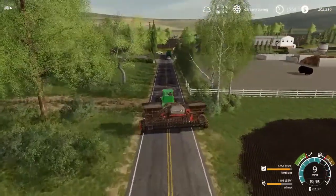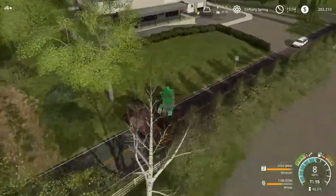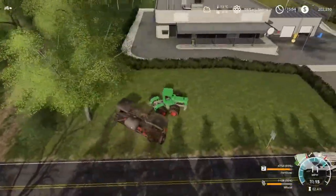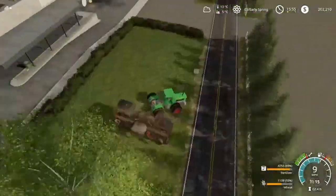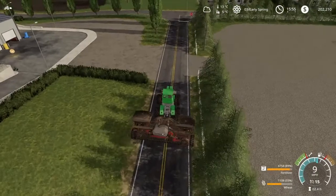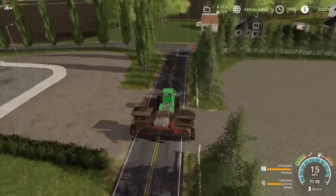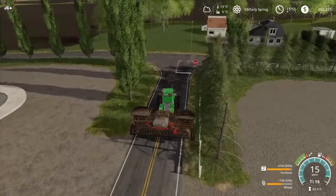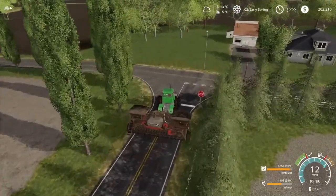Please don't tell me that little white car's going to come down here. Oh, you are. Oh, you absolute sponge. Right, I'm gonna knock that sign down. Alright, let's try and get out of here without causing any real issues or problems. I don't want to hit that stop sign.